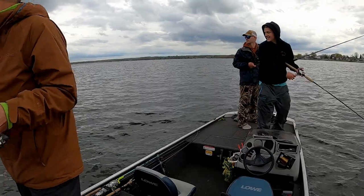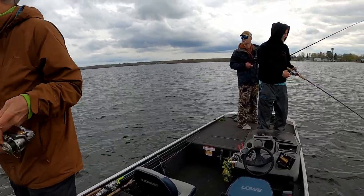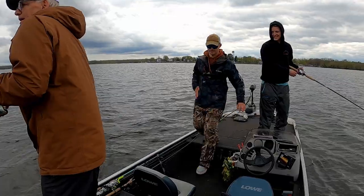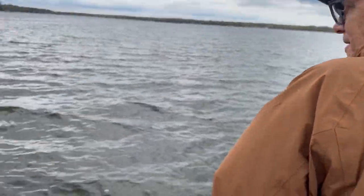Fish. Pike. Oh, the chatter. Pike. No, it's on a. Oh, it's a nice pike. All right. You got it? I got you. Here, John, why don't you get him? Pike head shaker. Get that pike head shaker?